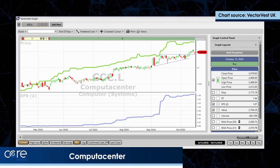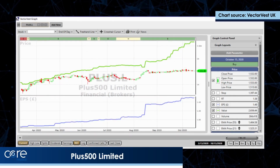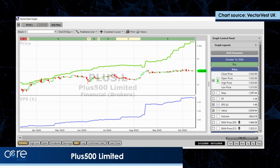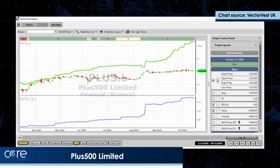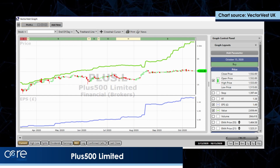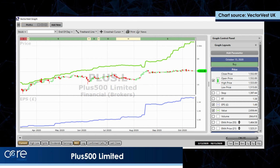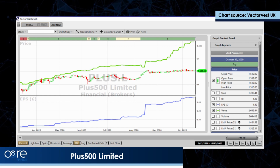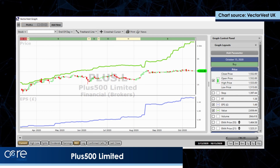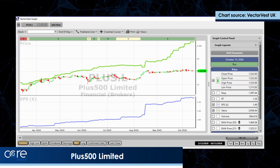And I bought into Plus. It hasn't done anything since I bought. Maybe I think it'd be wise if you waited for it to break out, but I bought into it a few days ago. There was quite an interesting outside day, which is normally positive, but it hasn't moved as yet. As you can see, shares undervalued and growing earnings very strongly indeed. So I expect that to break quite soon.